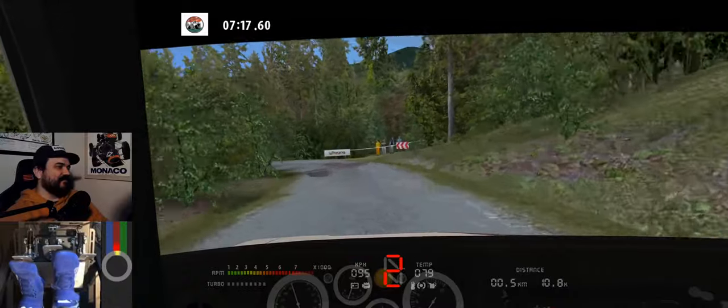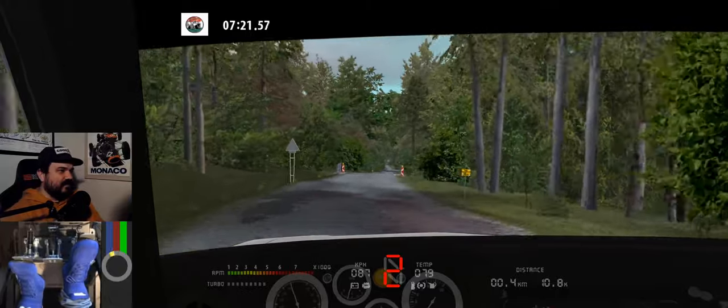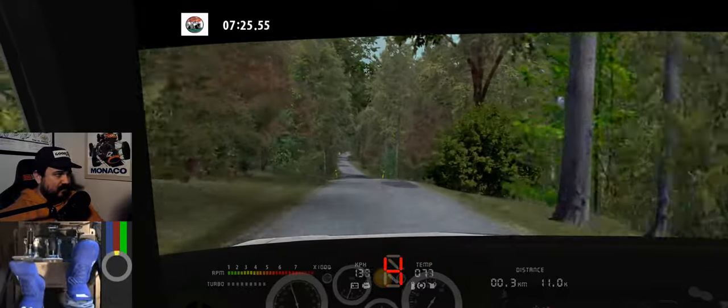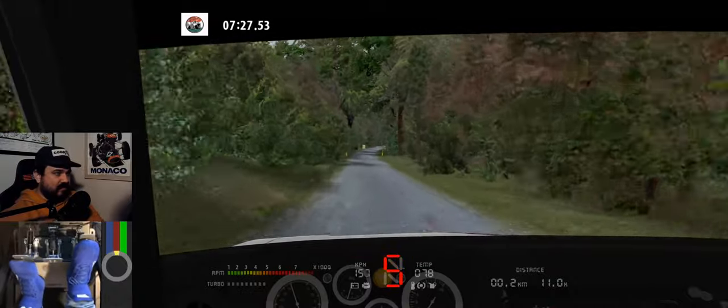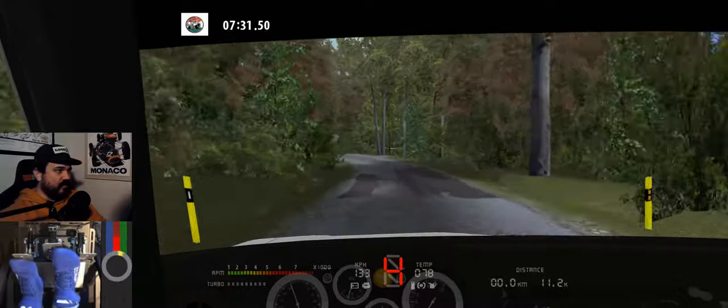Tightens, 60, bridge, 80. Lower crest. 150. Right 5, 110. Left 3, don't cut. And over crest, and left 4, tightens.